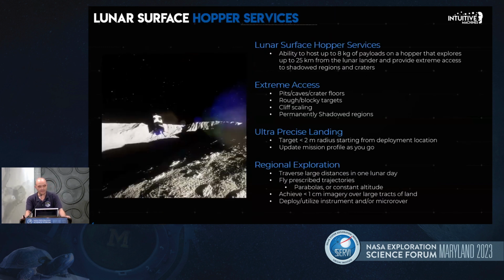One of the things I think particularly exciting to see demonstrated on our second mission is our hopper capability. Hopper was developed as part of a Space Technology Mission Directorate tipping point proposal. You can think of it as a small lander that gets delivered to, its mission doesn't start until it's delivered to the lunar surface. It has the ability to carry about 8 kilograms of payload, about 25 kilometers.